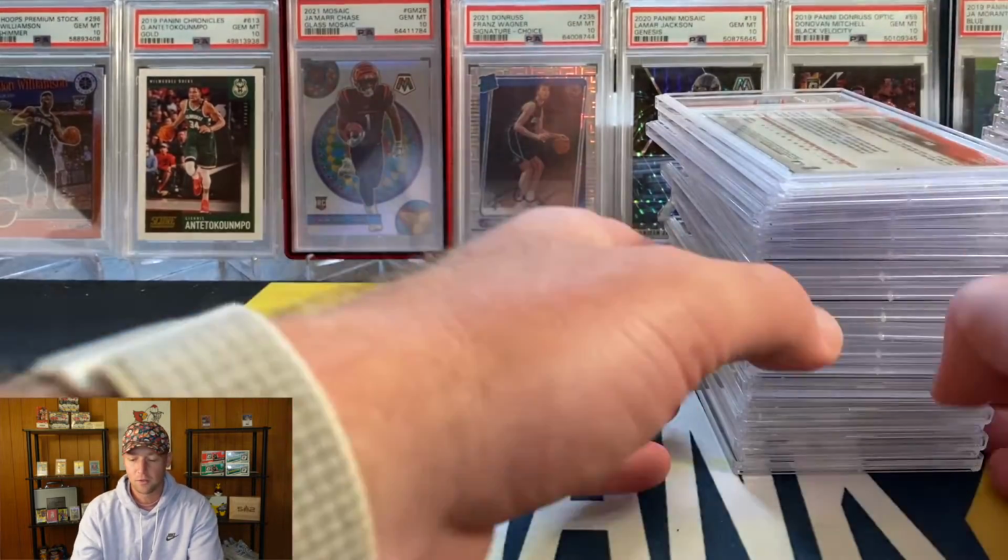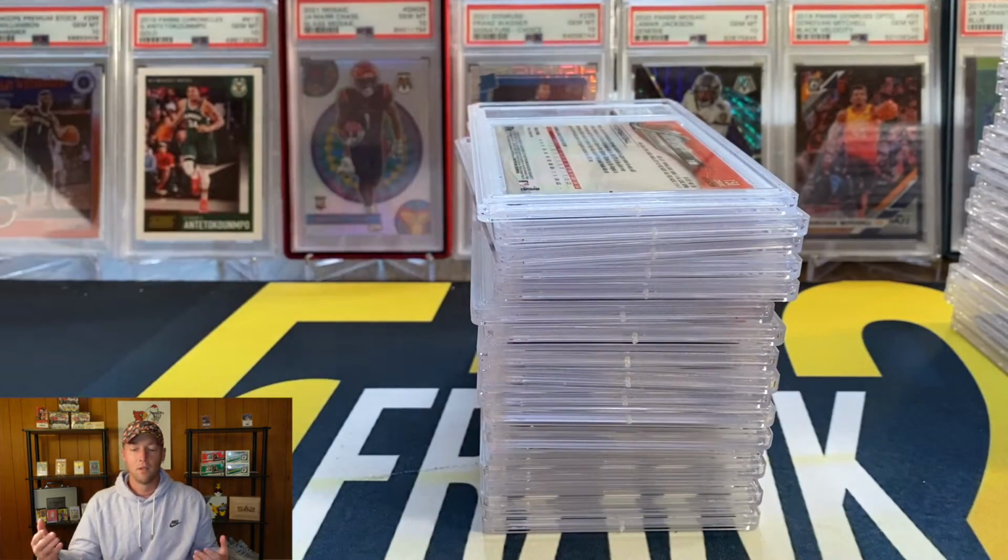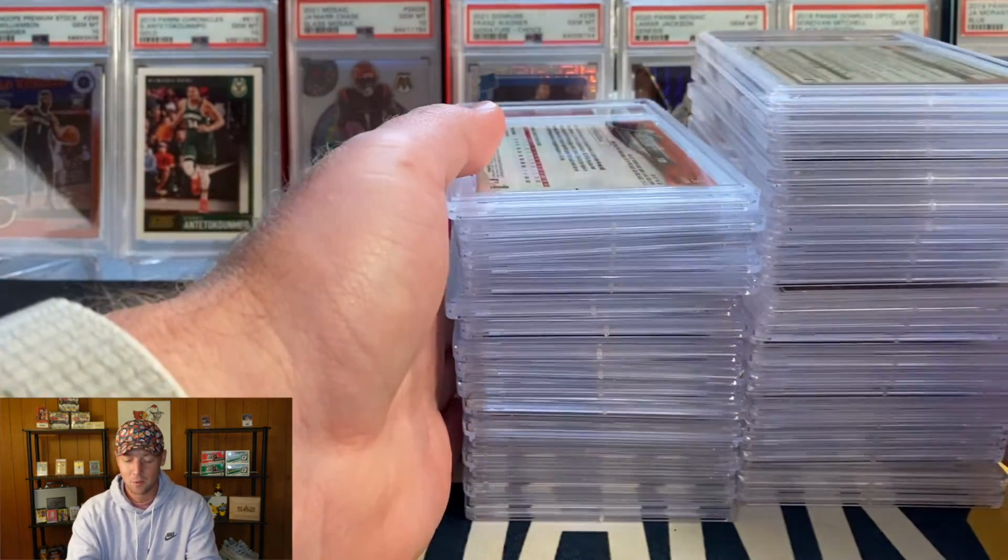So overall, solid results. You guys saw a couple 7s, 8s, 9s, but the first like 5 or 6 cards that we started off in the submission were just incredible. So hopefully you guys did enjoy getting to see these really nice cards.